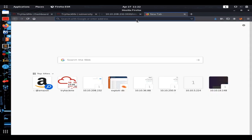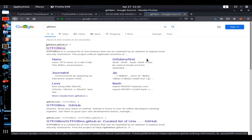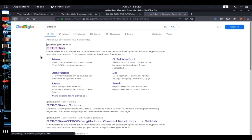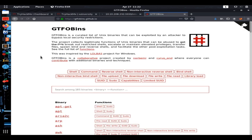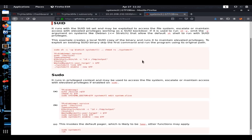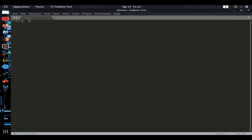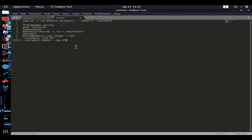So what we can do is use GTFOBins to find a way to exploit the SUID for systemctl. So we do systemctl, as you can see, it's right here. Hit the SUID, and we can use this right here. Now, we're going to need to change a few things out of this, okay? And it's really simple to run this. Really easy. First thing we want to do is open up a new file. We're just going to paste all this in right here and change a few things.